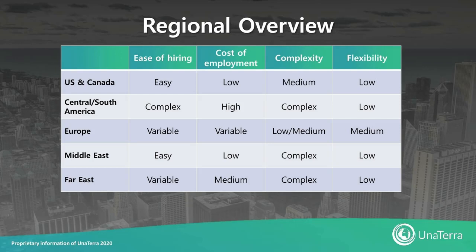The complexity piece is looking at, and when we do a lot of solutioning with our clients, if they want to employ somebody in a new country, we work with them to understand and inform their decision making about which solution they want to implement. And the complexity piece is really looking at how complex and difficult it is to get the infrastructure in place in order to be able to hire and onboard employees in a new country.